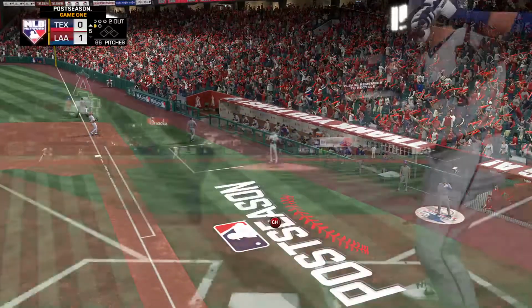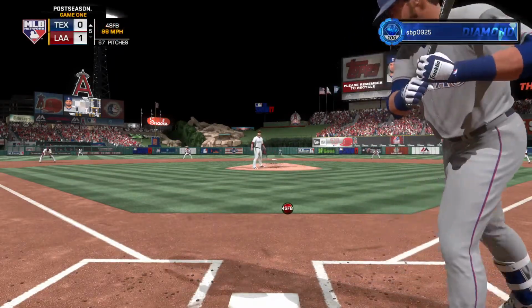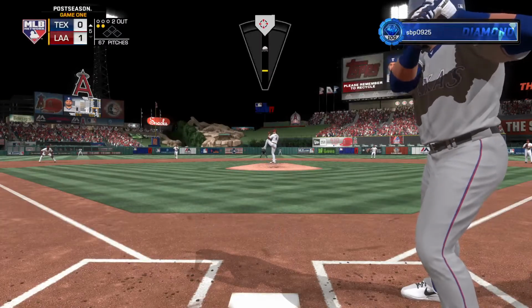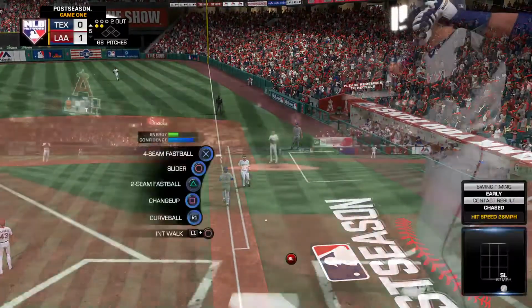Swinging, a ball hit on the ground. This is foul for the first strike. Fastball, and he's quickly in the hole. 0-2. 2 outs, 2 strikes, and we're in the 5th inning, and he's got 1 pitch, I think, away from getting through 5 shutout innings. It's pretty impressive right now.